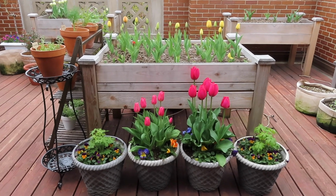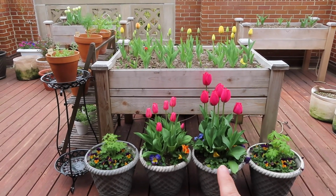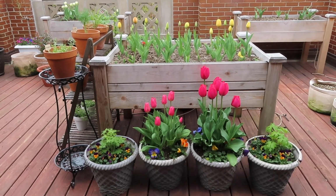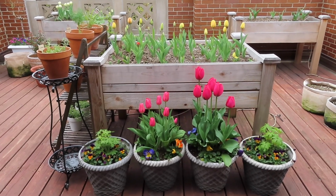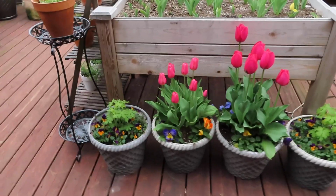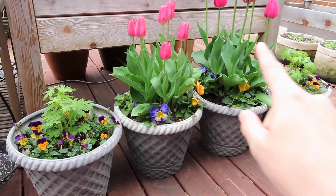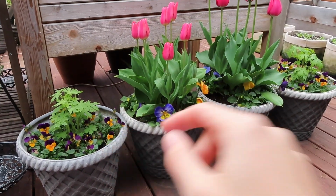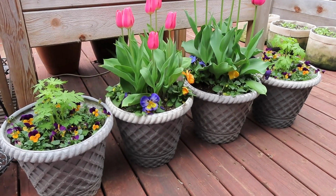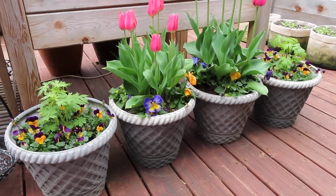We'll start off with my favorite area, which is this front center bed. So I have these 2 center containers, which both have tulips that I got from Home Depot. Those are the first ones that sprouted, and they're just surrounded by some pansies. Then on either side of those, I have the 2 container delphiniums that I overwintered just out here last year. Those have done really well. There's a few violas around there.